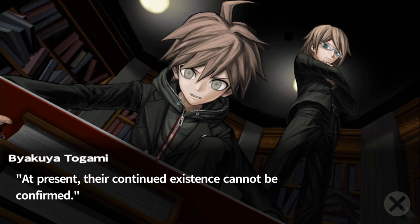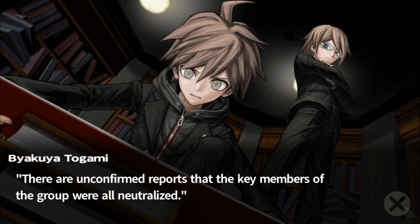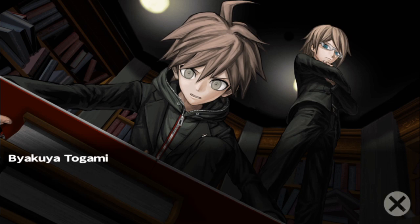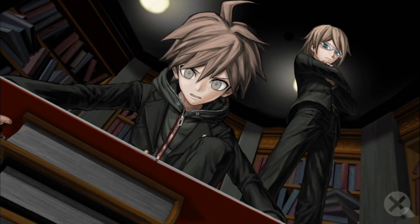At present, their continued existence cannot be confirmed. There are reports that the key members of the group were all neutralised. Rumours indicate they were killed to keep them from revealing the many state secrets they'd acquired. Some, however, believe there was internal tension within the group, and they simply imploded.